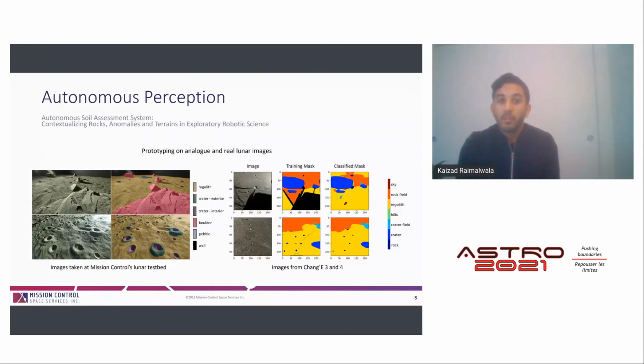Over the last year, we've been busy integrating this deep learning terrain classifier onto a flight computer ready for our mission launch next year. Here are some early results of our prototyping work using images that we had downloaded and labeled from the Chinese Chang'e 3 and 4 missions on the right side of my screen, and then using some images that we developed as part of a high volume data set at our own indoor lunar testbed.